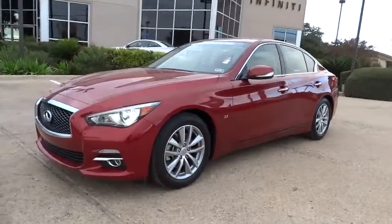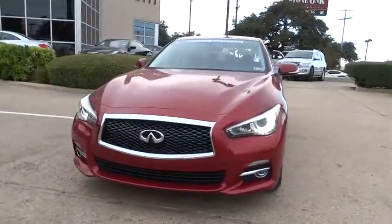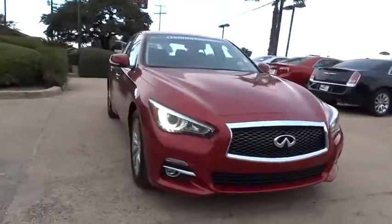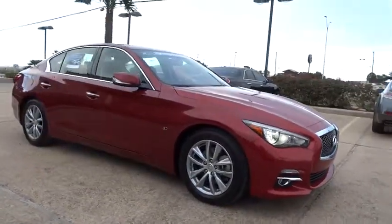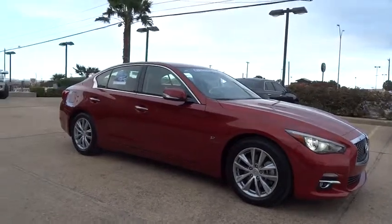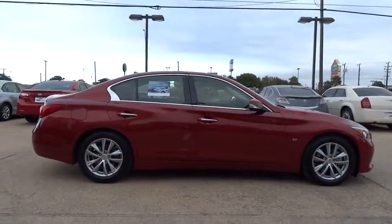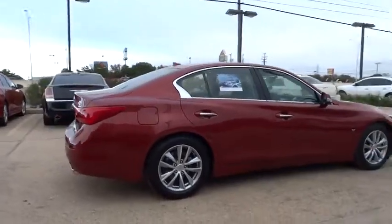The 2014 Infiniti Q50. Q50 has elevated design expression by breaking all the design rules. Along with a signature appearance, it also comes with power. The breathtaking performance of Infiniti's Q50 engine leaves nothing to be desired.